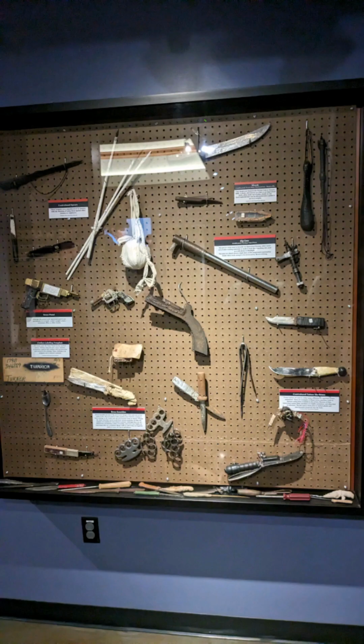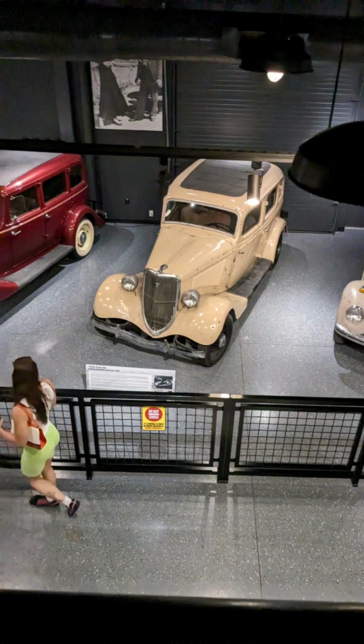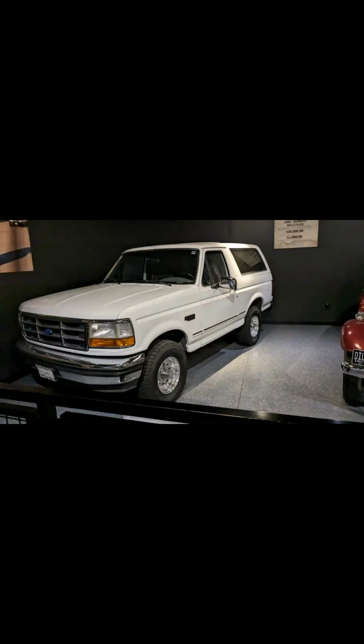From crime and punishment to the court systems to just rich history of some of your quote famous criminals. Worth checking out, and it is again family friendly. But do make sure you get there early. It's important. Check out their website for current prices.